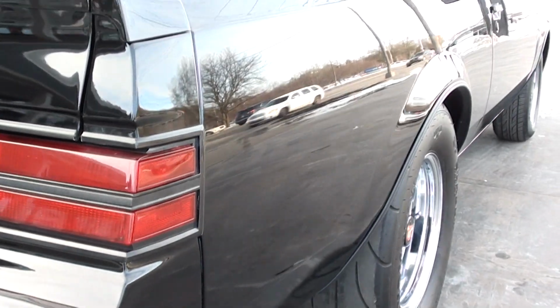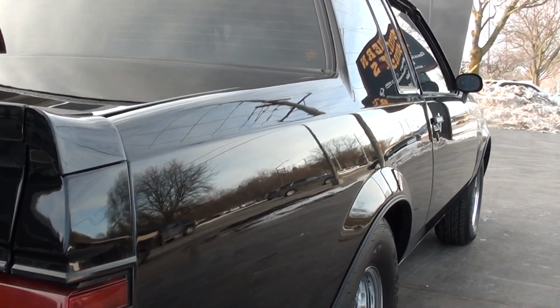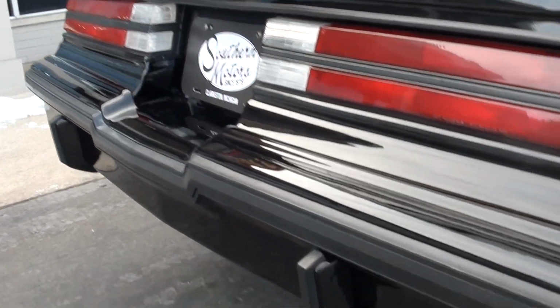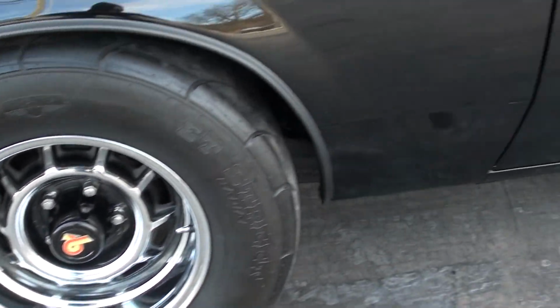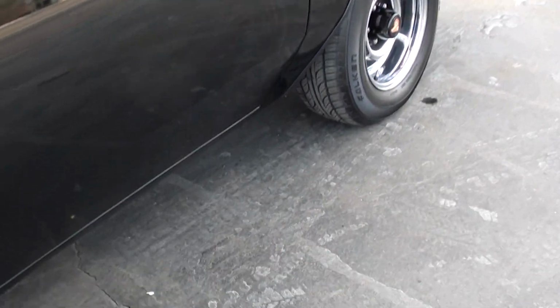That's all stainless. GN1 3-inch. GN1 Performance 3-inch stainless dual exhaust. It's got electric dump on it. Slick. I mean, you can see the traffic driving down the road in this thing.